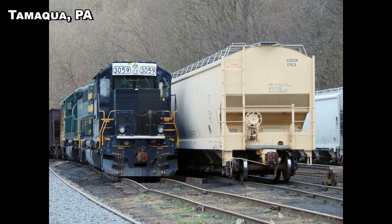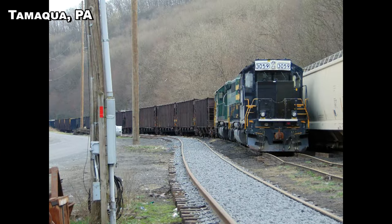R&N's locomotive ambitions didn't stop with the four axles. Six axles, in the form of SD40-2s, some also with Admiral cabs like the 3059 shown here under the dreary gray skies of Tamaqua, have been showing up all over the system.